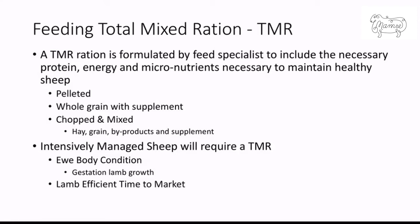Other rations can be made using whole grains with a supplement. And we have on occasion done that. It's important, if you're going to use pellets, that the pellets be formulated with the right size, but also the right firmness. Lambs don't do well if the pellet is dusty. And so if you're not able to get a pellet that doesn't dust out, then I would suggest using a whole grain ration with a supplement.